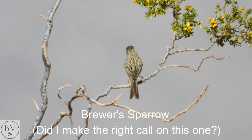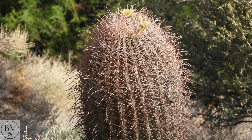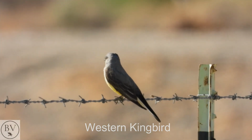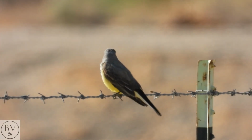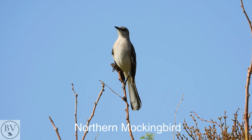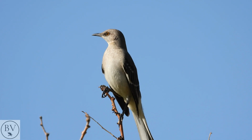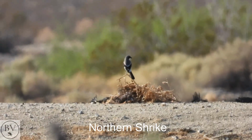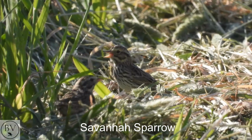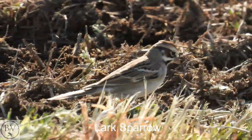Here's a sparrow. I'll have to look that one up. I'm not sure what that is. I think that might be a western. It's a northern mockingbird. There's a loggerhead shrike in the distance there. I'm not sure what kind of sparrows these are. Maybe Savannah sparrows? Oh. Lark sparrow.